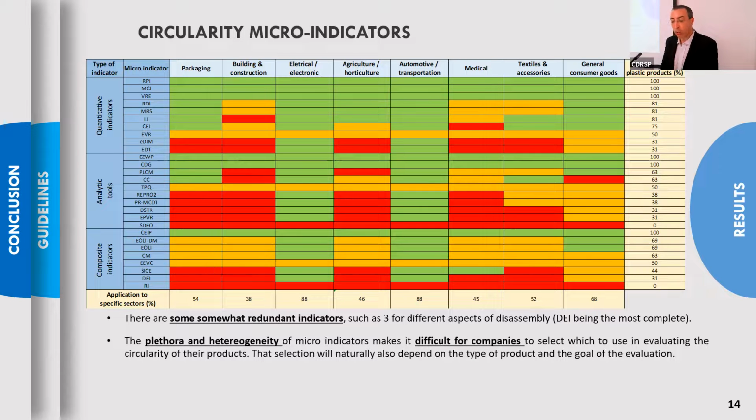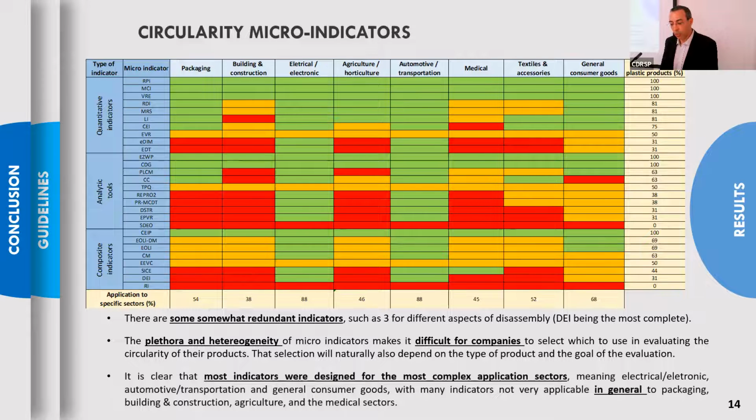And so we also found some redundant indicators proposed by different people, for example, different indicators only for disassembly. One of them is much more complete than the others. Also, this big heterogeneity makes it much more difficult for companies to start using these tools unless they have, let's say, guidelines to start with. And obviously, among the most complex application sectors, we found this interesting thing where there are lots of indicators available for those sectors, for the typical products in those sectors, while for others, not that much. Building and construction, agriculture, and medical are the ones harder to employ.